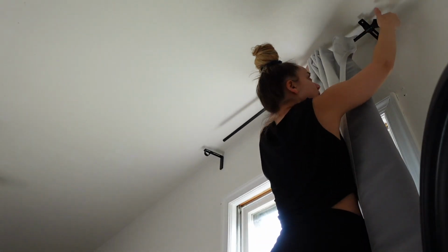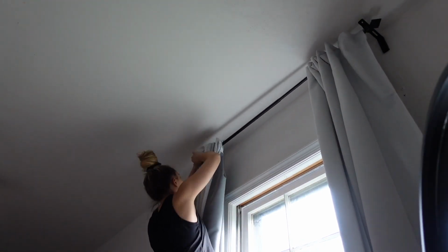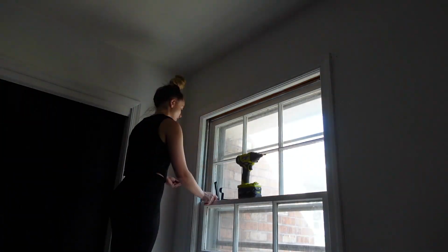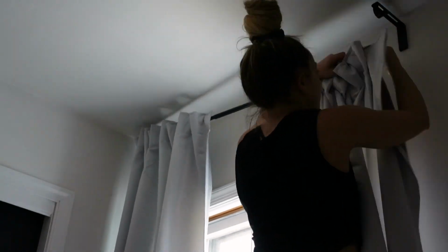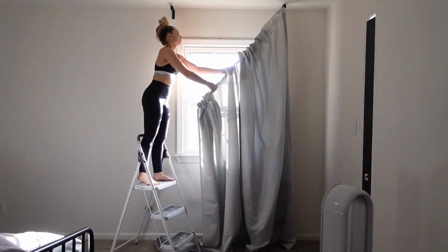Hanging your window treatments higher just makes the space feel so much bigger. And honestly, IKEA has super affordable options. I think the little brackets that I got were $2 a piece maybe, and I had already had these curtain rod holders, like the rod, but they have some super affordable options that you guys may or may not have seen me use on the channel before.